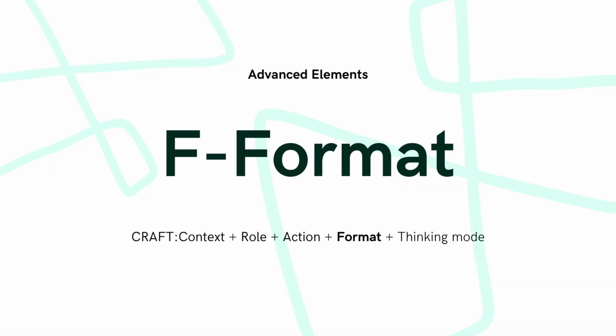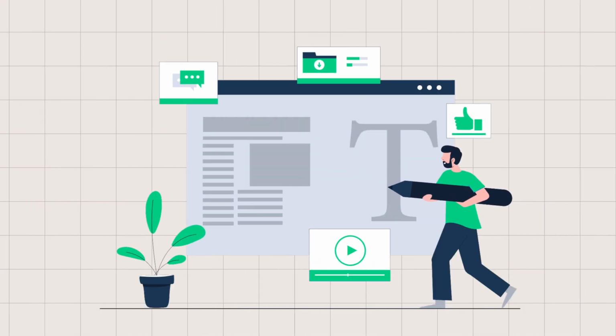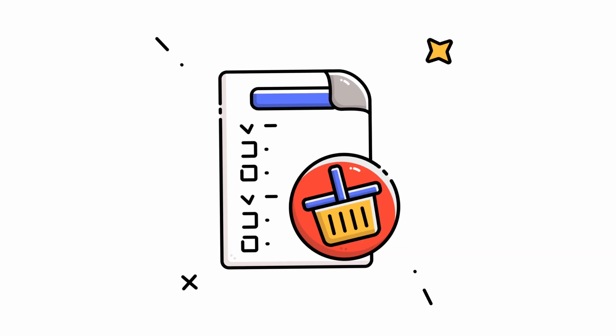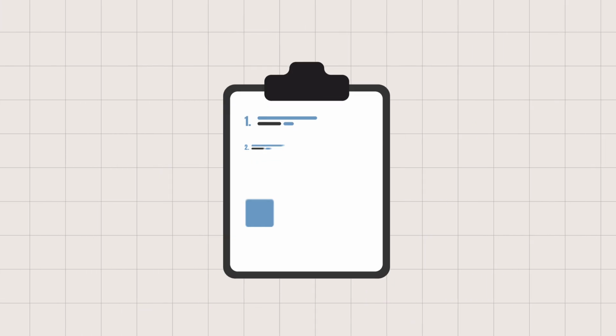Format is all about making your output useful. You're structuring AI's responses so it matches exactly how you will use the information. This helps AI pick the right template from its pattern library instead of guessing or providing random structure. Think about how you do this naturally. When you ask someone to write something for you, you usually specify the format. A shopping list looks different from a presentation online, which looks different from step-by-step instructions.